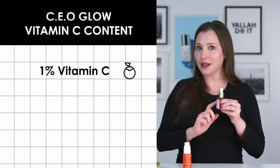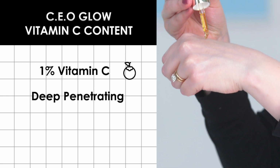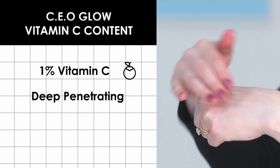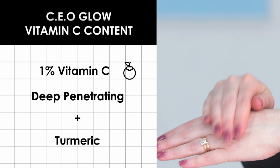And C.E.O Glow is our oil version. It's in at 1%. Now, the thing is, because it's in an oil form, it's going to go in really deep. So that 1% is actually going so deep, it really packs a punch. Plus, this is also balanced with turmeric, which is one of my favorite superfoods. It's this great antioxidant product.